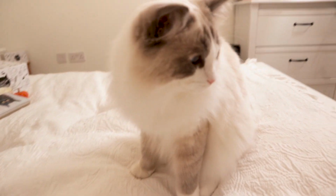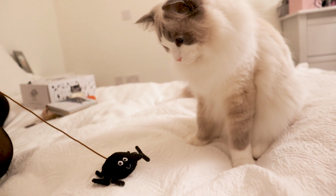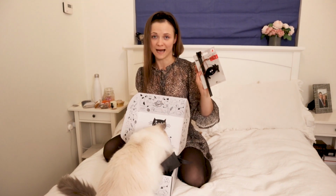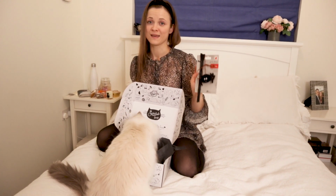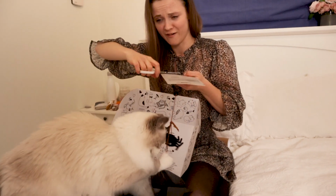He looks like a very friendly spider, so your kitty will probably become best friends with him. I can assure you guys, Bluebell will become best friends with this toy very, very soon. In fact, we're just going to open it now. Bluebell, please let me open it first.